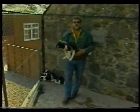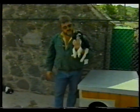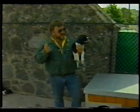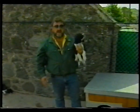The correct way to pick up a puppy is never carry it about by the scruff, but to sit it with its hind legs over either side of your forearm, two or three fingers on its chest, and in this way the dog's soft tissues in its stomach here and its diaphragm are not put under any stress whatsoever. The dog is secure, happy and comfortable, and I can't drop it.